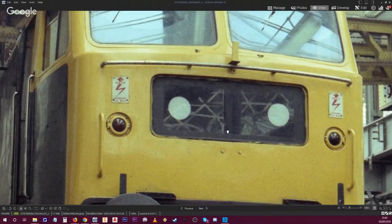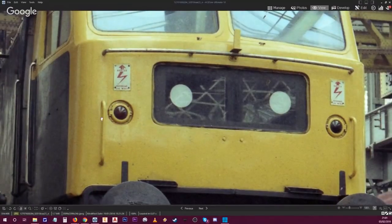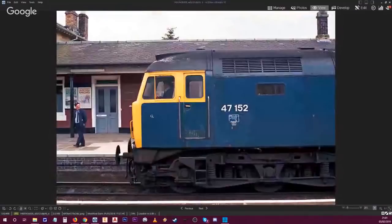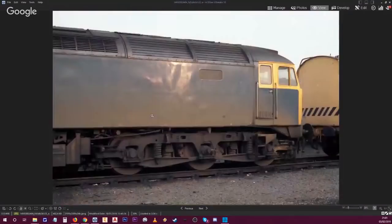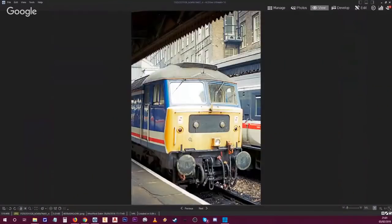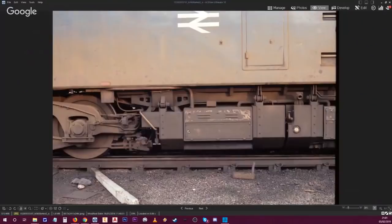And you can see here, this is one of the Brush built machines because the hinges open sideways. You can see how it's hinged sideways, whereas the Crewe based locos had the vertical hinged marker lights. That's a Brush built one.